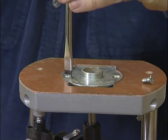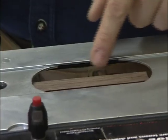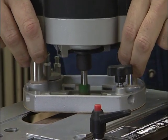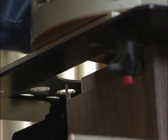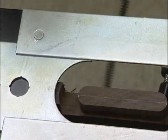Now I've set the depth of the cutter so it's at 15mm, and this bush is going to ride around the inside edge of this plate. As it does, it'll leave the tenon in the center and remove the material around the outside. And with each subsequent pass, I'll lower the bit a little bit more until I remove all the material, and I'm doing that in stages so I don't overload the cutter.